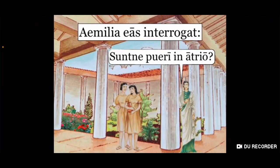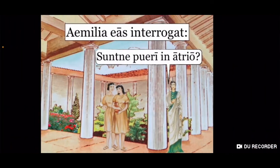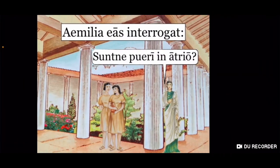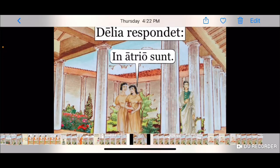Amelia asks them, are the boys in the atrium? Delia responds, they are in the atrium. Let's see. Are the boys in the atrium? They are in the atrium. Did I say that? No, I said what are they doing in the atrium? In error. You see, they are in the atrium.